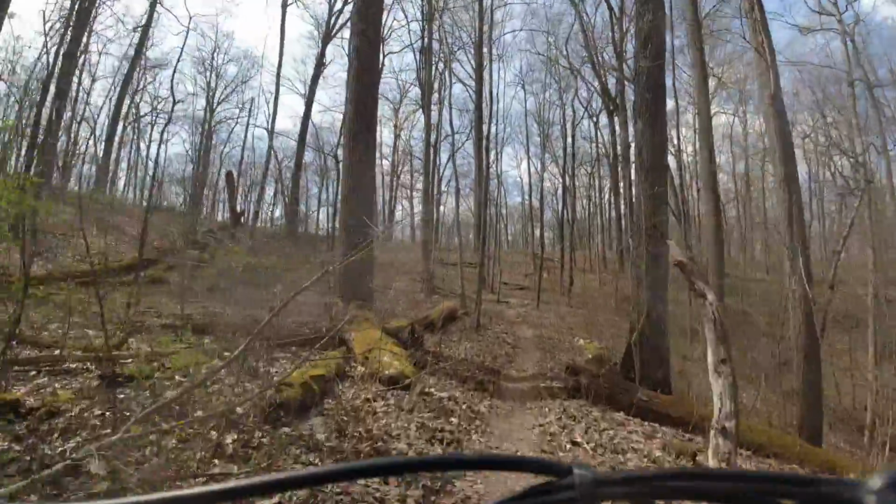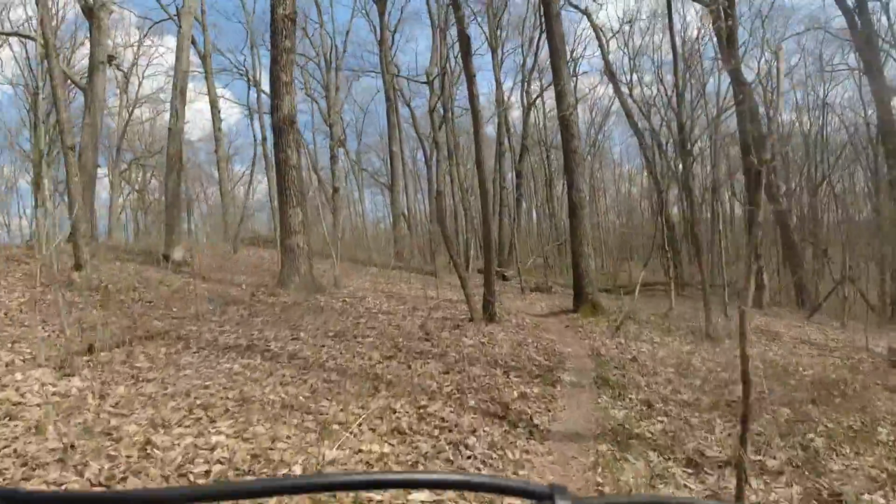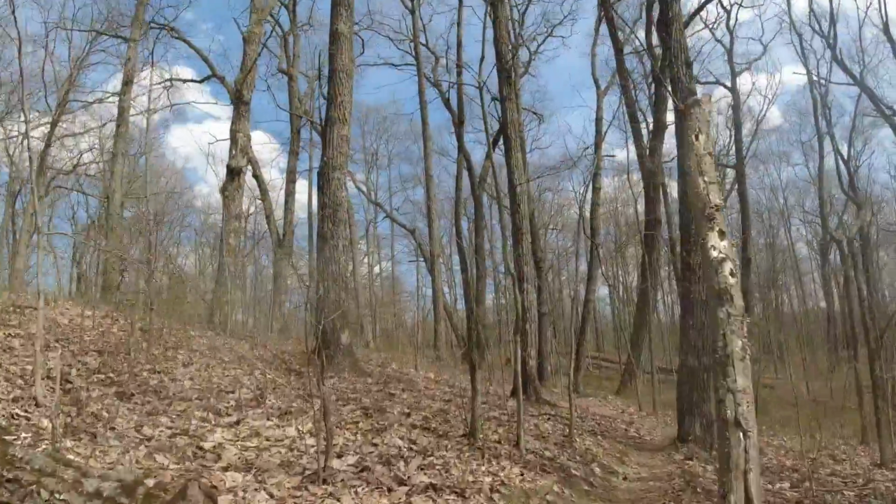However, you'll have some roots and mud. They're like mud holes that you think you can just pass no problem, but sometimes they can cause quite the issue.